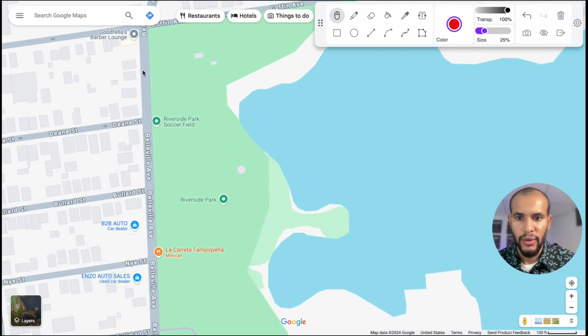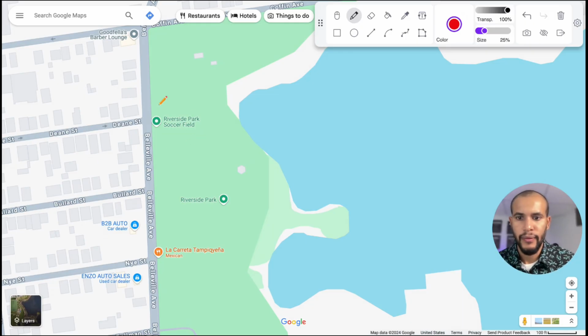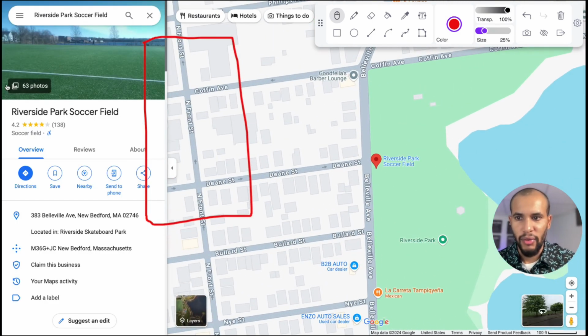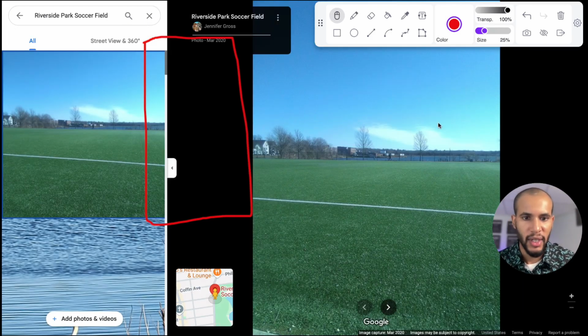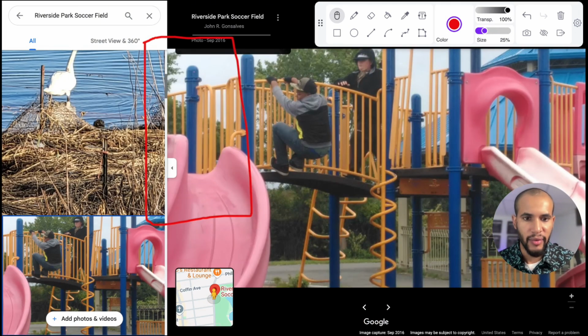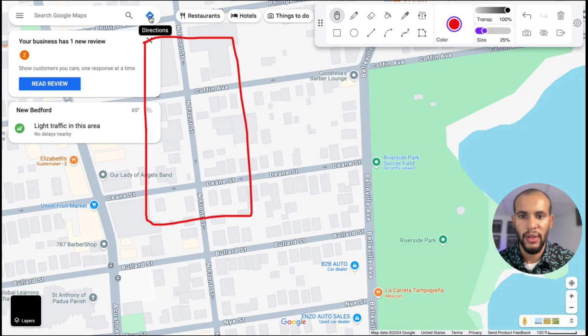Right here, let me highlight it. So this area right here, that's going to be the soccer field. Really nice field there. I remember when I was in high school, I used to get out of school, come home, change real quick, and go play over there. Let's just check out some pictures real quick. And it's also by the river. And they also have playgrounds. Really nice soccer field there.